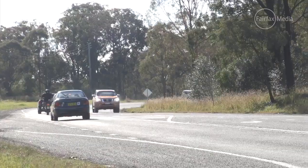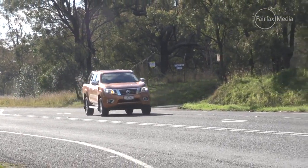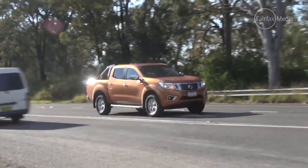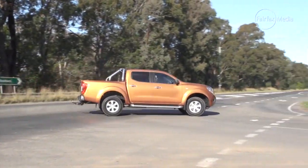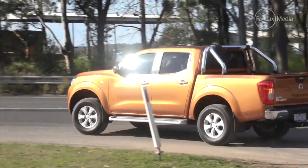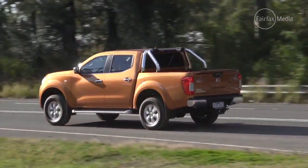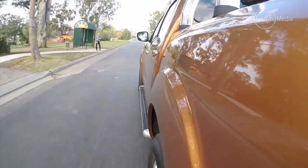And I say that because the front still feels quite firm. It's almost as if it's been made to carry loads. It's prone to skipping over bumps, it thuds, and you do get a little bit of feedback through the steering wheel as well. But in comparison to the rear, it's almost at opposite ends of the spectrum, and that's because the rear is really soft, it takes the edge out of bumps, and it feels more supple over undulating sections of road.